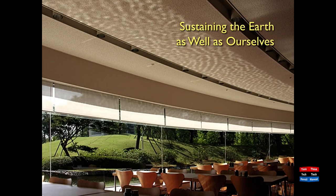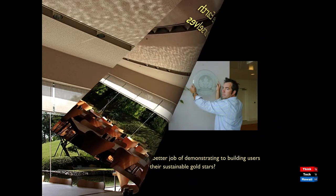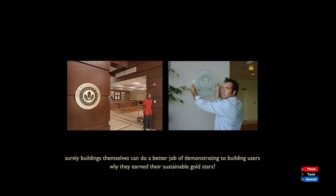And here's the last part, where I was looking at the overlap of those natural indoor animations with sustainable practices. I hope this is going to advance. One second. I might need to, oh, here we go. All right. So here's that same argument then, that green buildings really don't tell us anything about why they got their gold stars. And I'm arguing that buildings should be able to talk for themselves and show building occupants just what they're doing to earn those sustainable credentials.